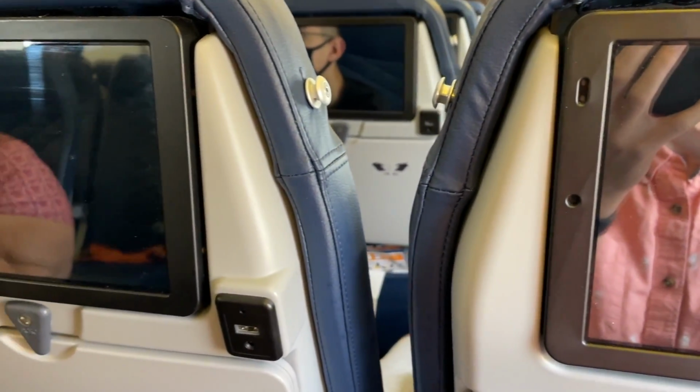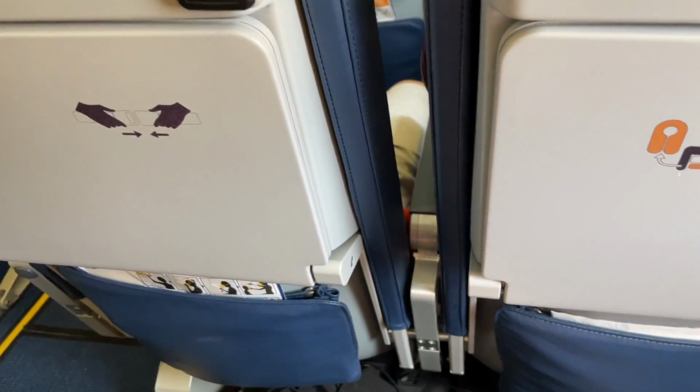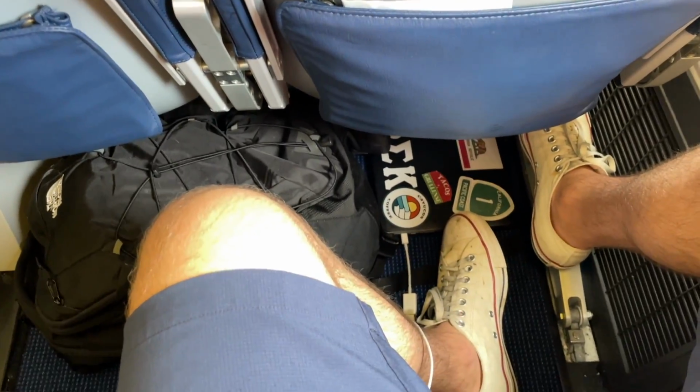Now, there's our reflective screens again. You can see me and everyone around me reflecting in it, but luckily I had the seat next to me available, so I was able to move my bag over and stretch out a little bit, but you can see how kind of cramped I am here with my feet a little bit tangled up.